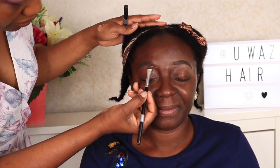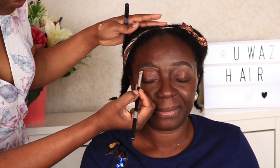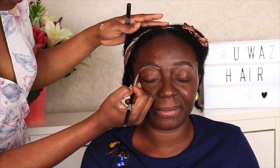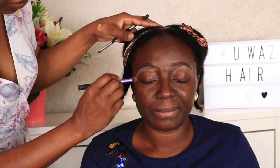Okay, now to define the brows, I am going to be using my MAC Studio Finish Concealer in NW45 and NW50. For the bottom brows, I'm using NW45, and for the top, I'll be using NW50 because that's closer to our skin tone.